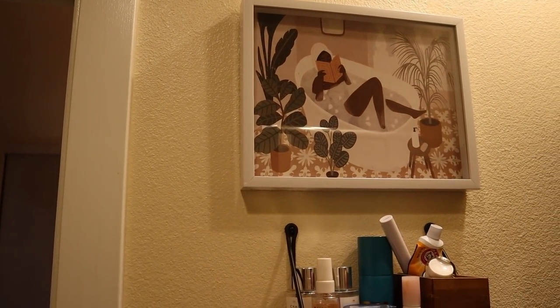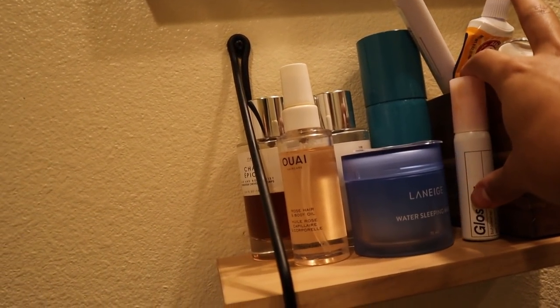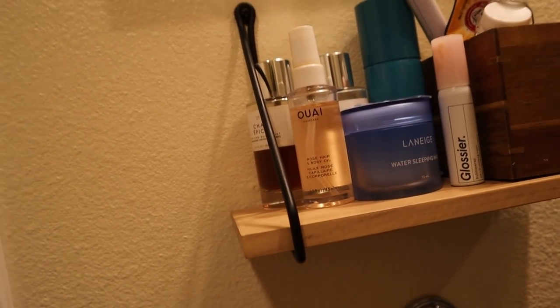One other thing I added to my bathroom. It's not that cute, but I added this shelving. So I have that little painting, but I added this shelf here. And I like just having little things that I use a lot there in addition to my skincare.